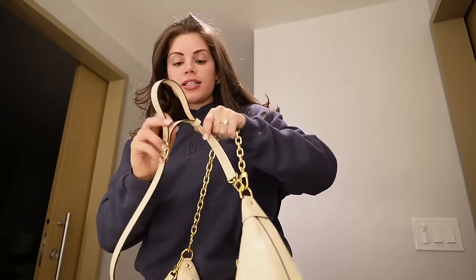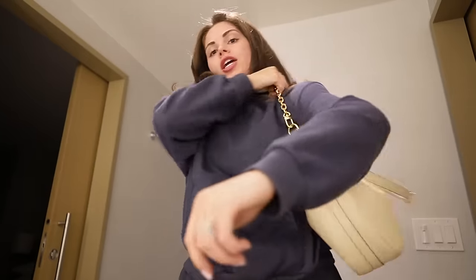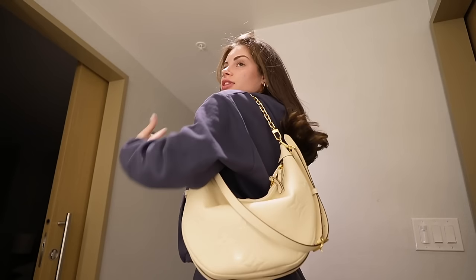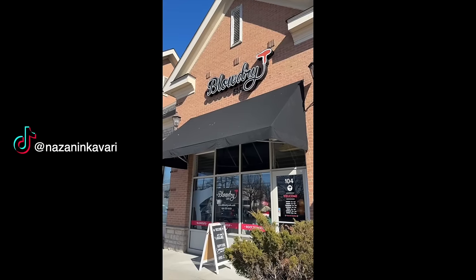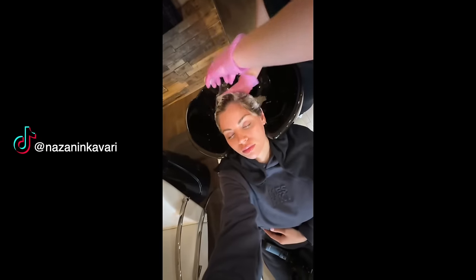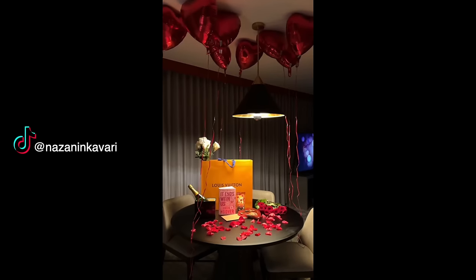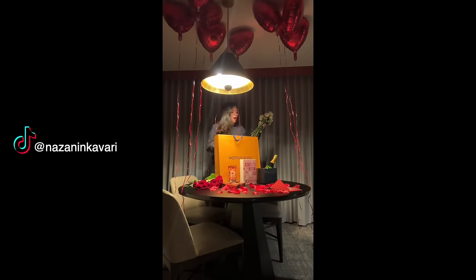I was like, you know what? I like the silhouette, but I don't love just this strap. But the chain took it to a whole nother level. That's what I was looking for. Let's get ready for Valentine's. First things first, we gotta handle this hair. Today's happy hour. I have no idea what this could possibly be right now.